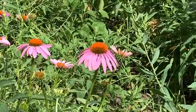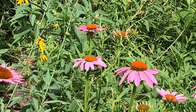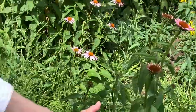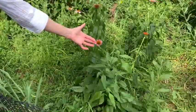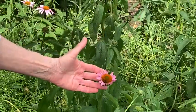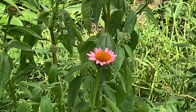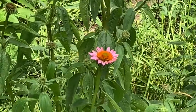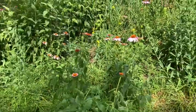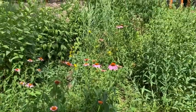Each flower is actually a composite of the pink ray florets as well as the central disc, which is composed of many tiny flowers in a beautiful geometric arrangement. These flowers mature from the outside to the inside. So on this little flower you can see the inside is still green because they haven't matured yet. Echinacea is well known for its immune boosting properties. It's used medicinally around the country, and it's also just a darn gorgeous garden flower.